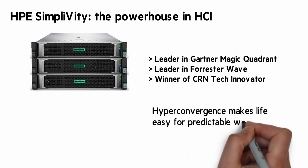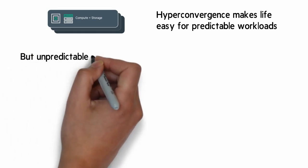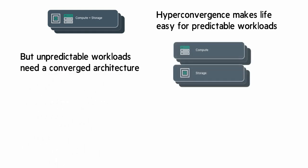Hyperconvergence makes life easy for predictable workloads. Software-defined abstraction, policy-based automation, and unified management in vCenter. And you scale compute and storage together. But unpredictable workloads need a converged architecture. Flexibility to independently scale. Ideal for workload consolidation, but it does create management silos and complexity.